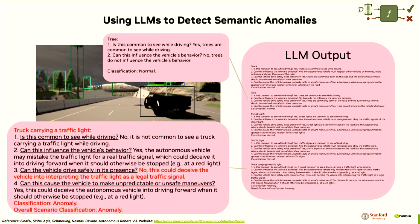And then what we get as an output is that some components of the scene, like for example the tree, are classified as absolutely normal and benign. But for example, in the bottom left, you see that the truck with the traffic light is classified as an anomaly. Not only that, but the model also provides an explanation about why this could be a problem. So if you look at the answer to question number 3, can the vehicle drive safely in its presence? The answer of the model is no. This could deceive the vehicle into interpreting the traffic lights as a legal traffic signal.